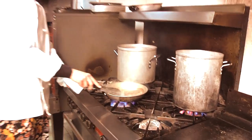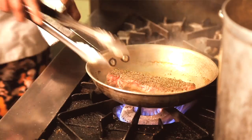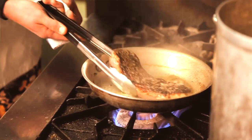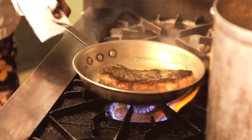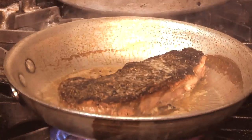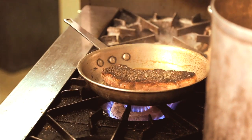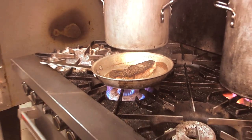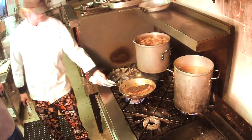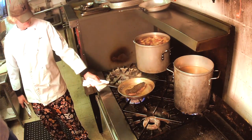Here we go. So, first side, really, really important to sear those peppercorns on. Look at that. Hear that. Okay, so that's side A. Flip it over, and now we're on side B, which won't take nearly as long.